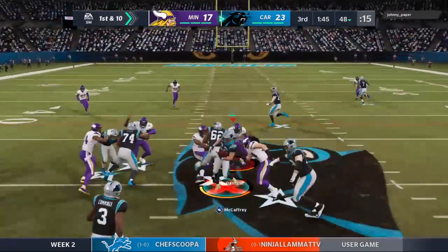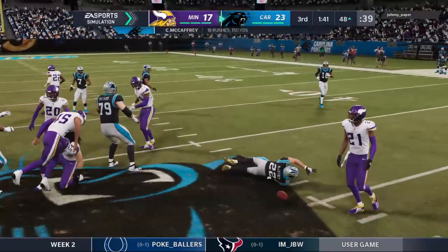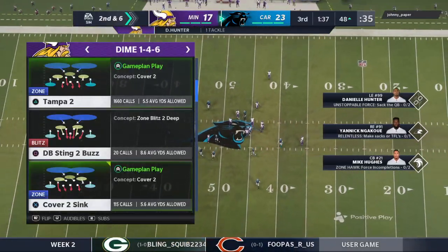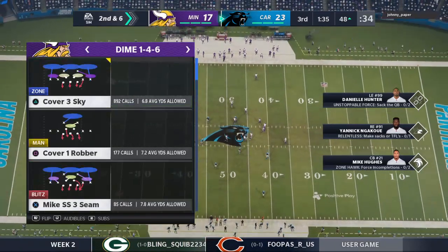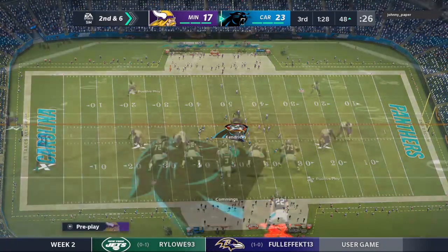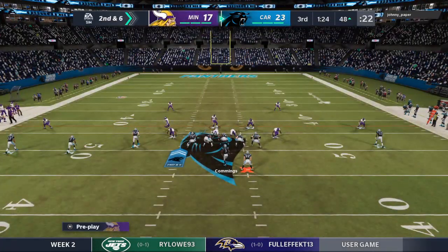They'll run with McCaffrey. And he's got it across the midfield stripe and into Viking territory. The ball carrier. Give the tackle there to Daniil Hunter. The 48-yard line. Another good run for him. What else is new? That'll put him right at 150 yards for the game.